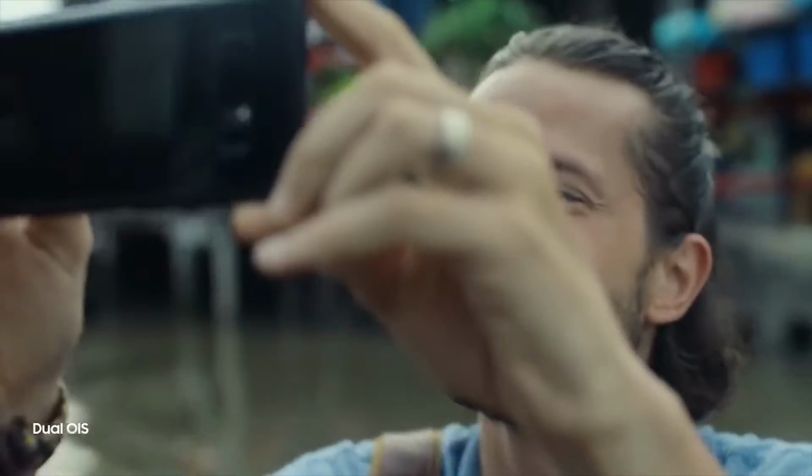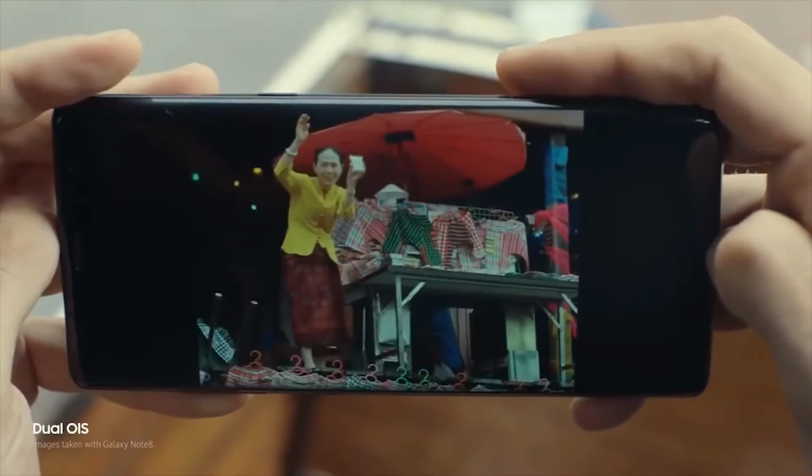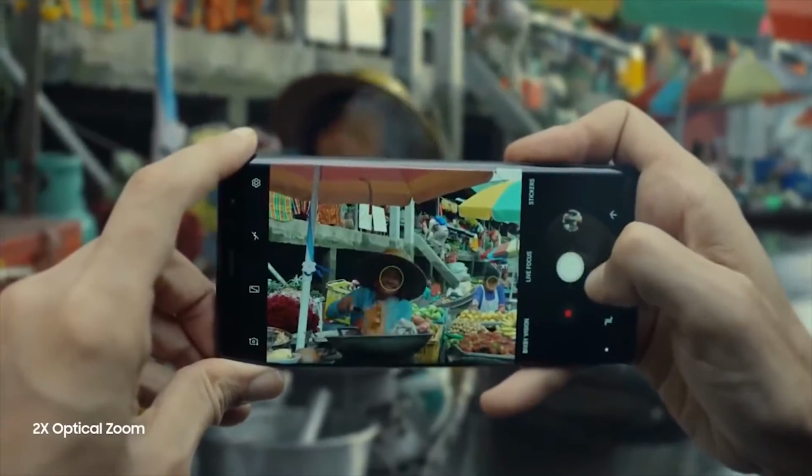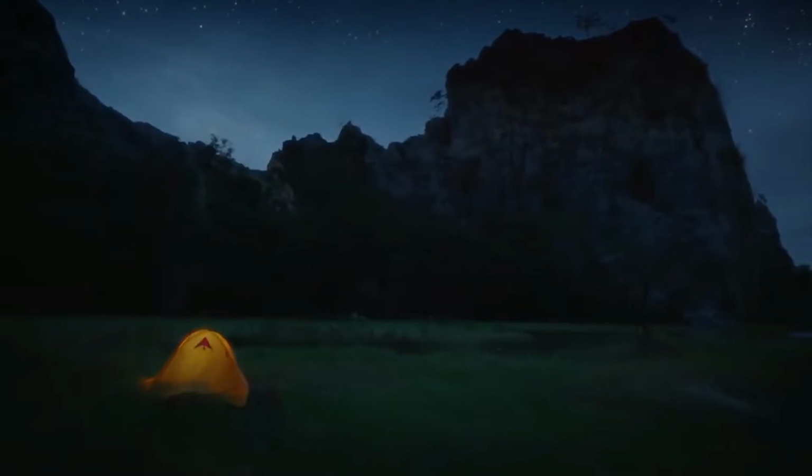Note 8 also has optical image stabilization on both cameras. Get closer, even on the move. It will keep steady to take a clear photo. And with 2x optical zoom, easily capture the scene without missing a single detail.